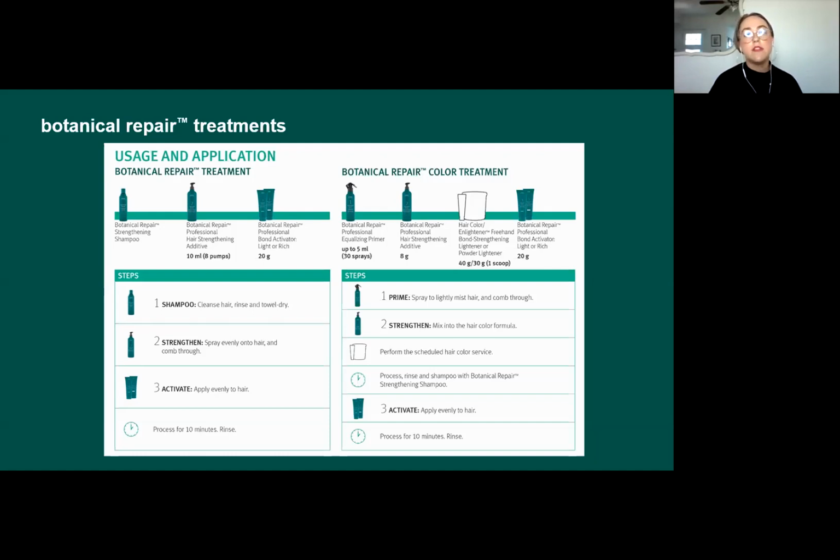So let's do an example of, let's say, a highlight service. Okay, we're just going to use this as an example. So prior to her highlight, I could prime her hair. I usually like to spray it in while we're having a consultation, I'll go back, I mix up my lightener formula for her highlights. And then by the time I come back, it's pretty well dried into the hair. I don't feel like I need to take a blow dryer and dry it in. But if you felt like the hair was feeling too damp, you could do that.